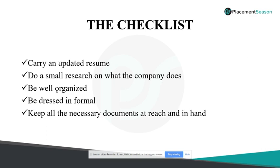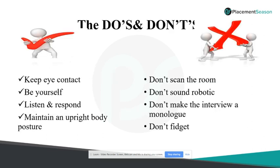Be dressed in formal. When I say be dressed in formal, I request you to dress yourself in formal suits. Carry yourself with confidence. In this way, it happens to be a very good chance for you to impress the HR as well to take the job in hand when you leave the cabin.